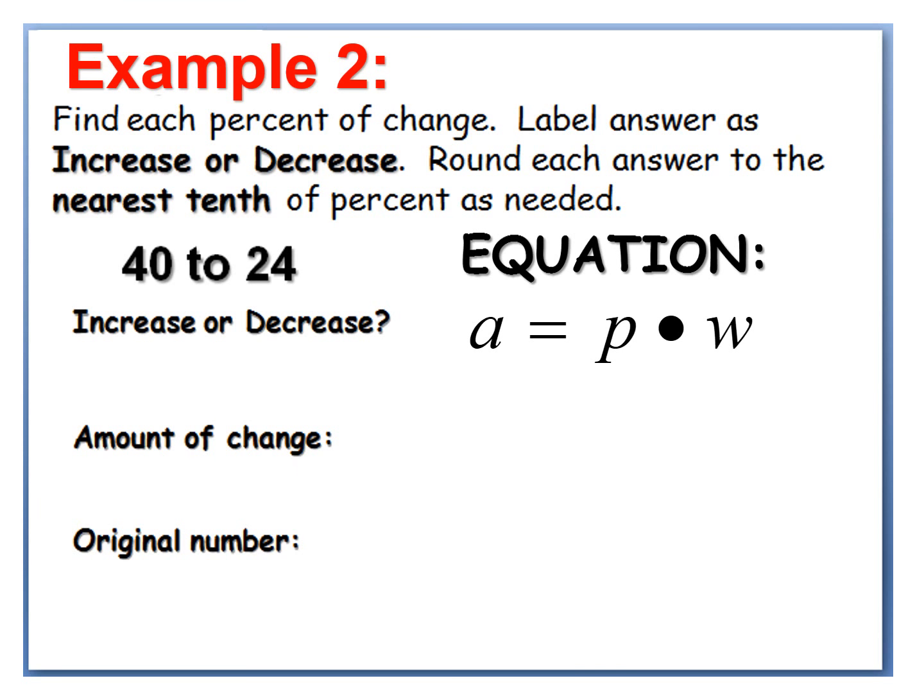Look at the next one. Find the percent change, same exact stuff. So is this an increase or a decrease from 40 to 24? Is this an increase or a decrease?